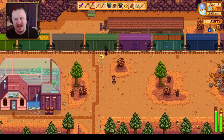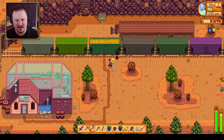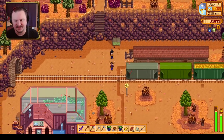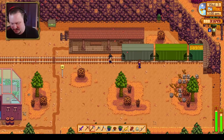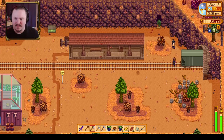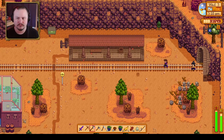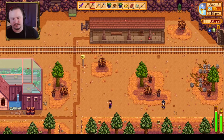Yeah. So every time a train comes by, there's any number of little things that can happen. Sometimes they are special trains. Sometimes the trains will drop stuff. Sometimes, you know, there's all sorts of little things that can happen with the trains. But yeah. Whenever you see a train is coming through, you should always check it out. Chasing the train. To the quarry.